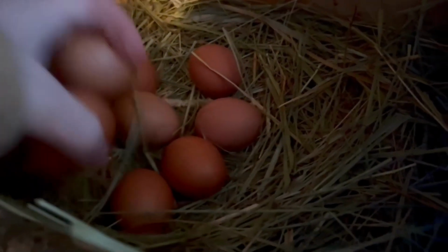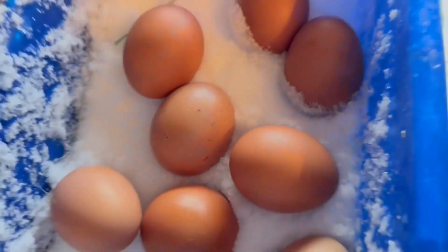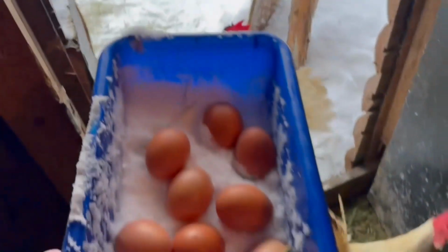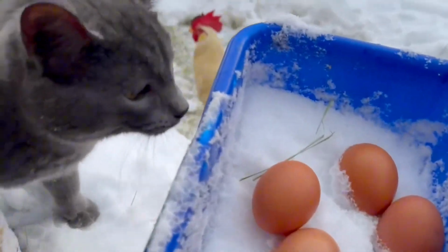After I feed the chickens, I fill their little box up with some snow so that when I collect the eggs, they're going to be nice and clean and won't have little bits of feed on them. We have 9 hens and it looks like 8 of them contributed this morning. 2 of these roosters will be going into the freezer relatively soon. They're getting along well, but there is no need to have 3 of them for 9 hens.